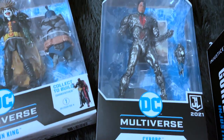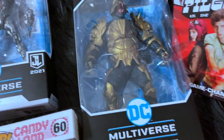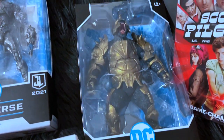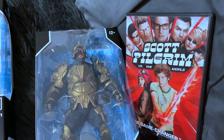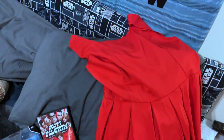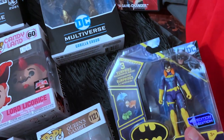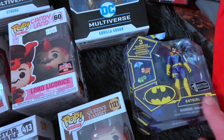Harley's out there. I got Cyborg, my boy, Ray Fisher right there. We got Landon this Gorilla Grodd. Landon also got Scott Pilgrim. Tiffany got this red dress to do for her cosplay of Harley Quinn. We got a couple of Batgirls because I got one for me and one for Tiff.